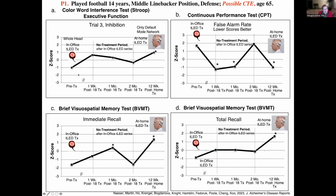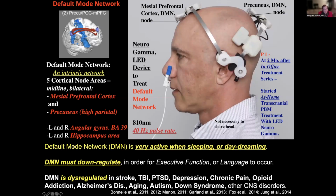So he did very well with treating at home, including on the color word interference test on the Stroop. And by the time he finished treating at home, he had the highest scores ever, even higher than after we treated the whole head. So these intrinsic networks in the brain are really important to study, and he had improvement in visual spatial.